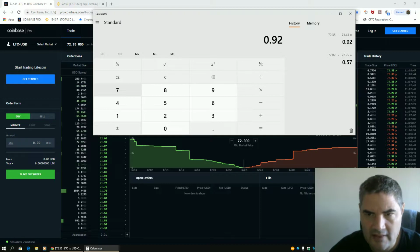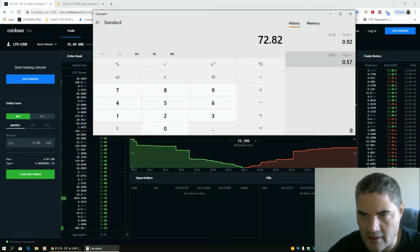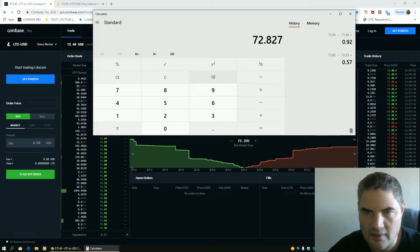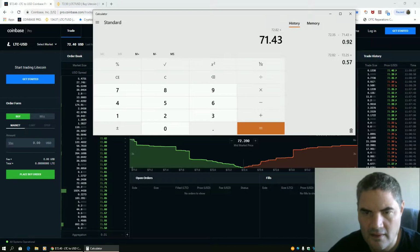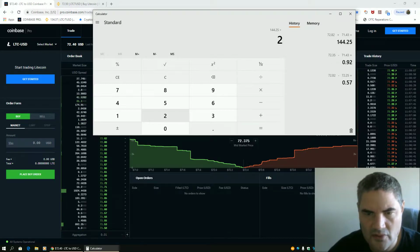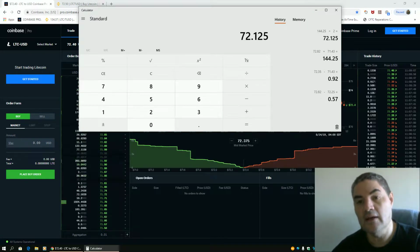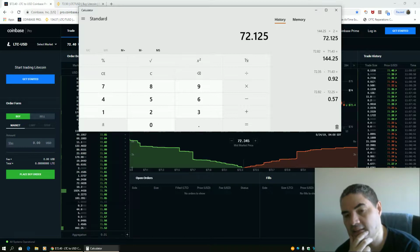So now you figure out the average: 72.82, which is the inner, and then you add in the outer one, 71.43. Plus, and you just simply divide it by 2. So you can expect the price to go down. That's the same price he had the other day, 72.13.